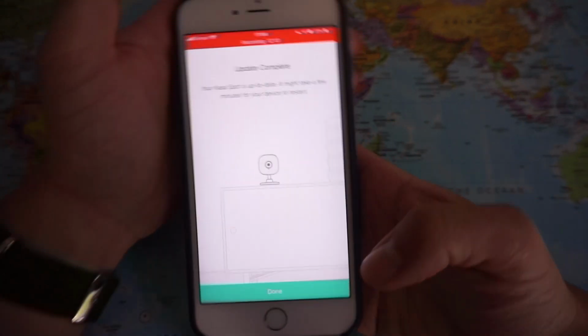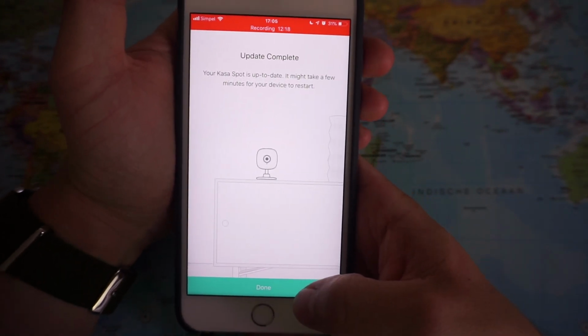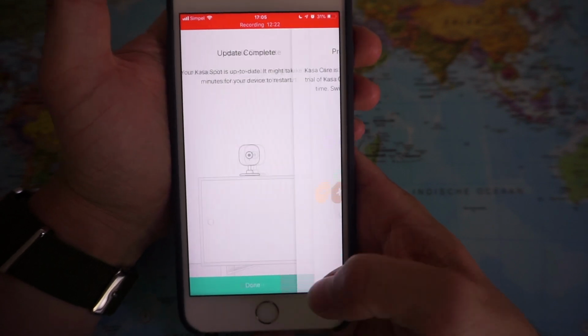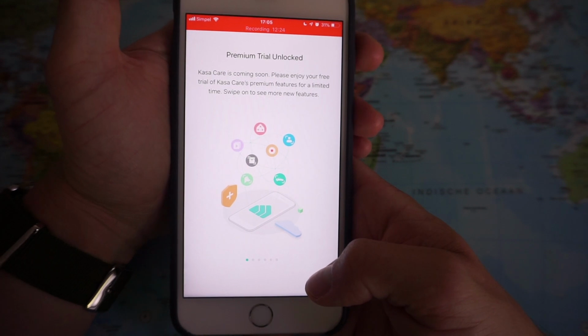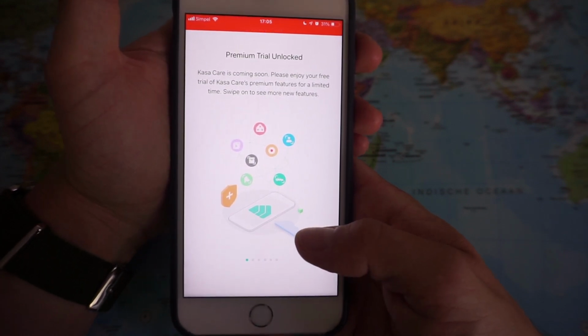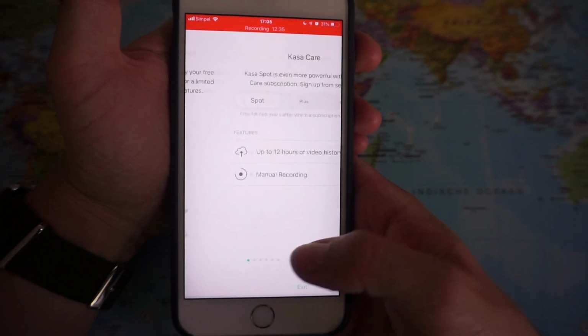Yeah, so update complete. That's good. Your Kasa Spot is up to date. It might take a few minutes for your device to restart. Let's press done. Premium trial unlocked. Kasa Care is coming soon. Please enjoy your free trial of Kasa Care premium features for a limited time. Swipe on to see more new features.